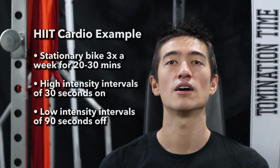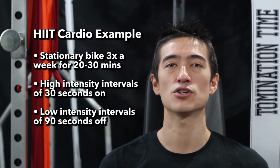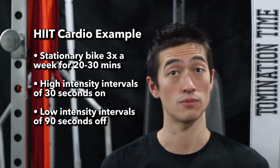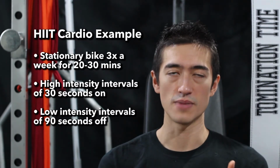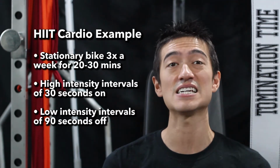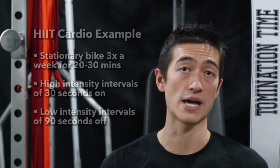An example of a HIIT cardio workout is to perform HIIT intervals on the stationary bike 3 times a week, lasting around, let's say, 20 to 30 minutes. Now, in that session of 20 to 30 minutes, you are doing as many intervals as you can of 30 seconds on at very high intensity, and then let's say 90 seconds off, or however long you need to rest.